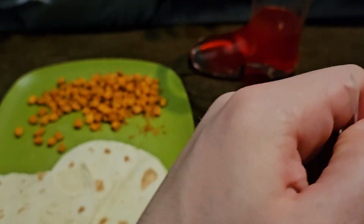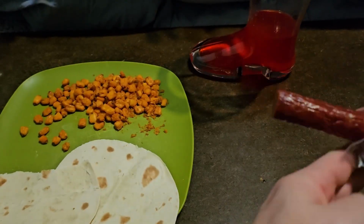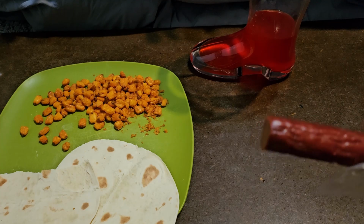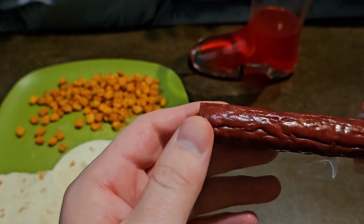Actually kind of hard to get into. Very shiny. Let's give it a smell. Strong beef scent. Definitely preserved. Smells identical to a Slim Jim.